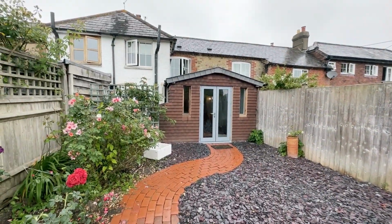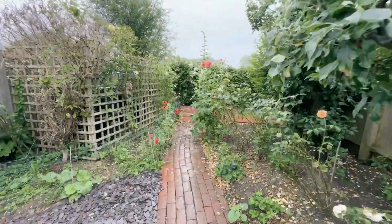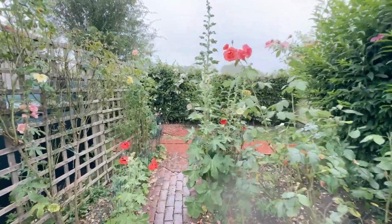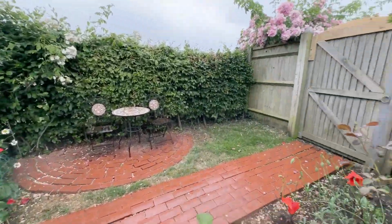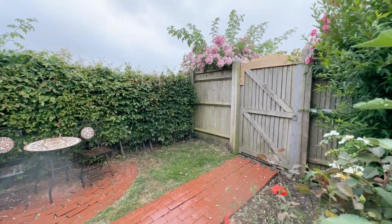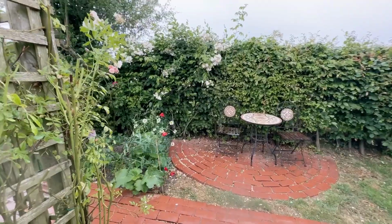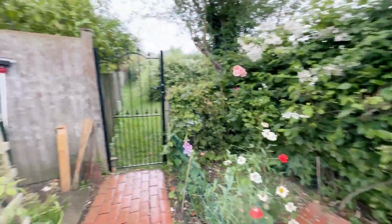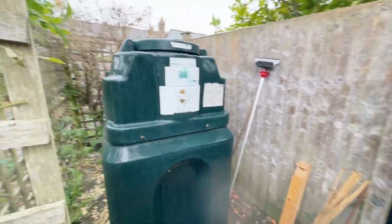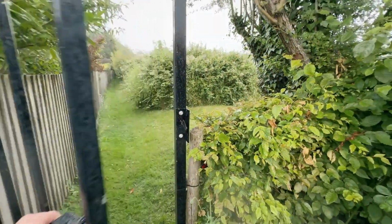It gives you a rear elevation just there. And at the back of the garden, it's really coming down now. So the neighbour does have an access across this pathway here, which is fairly standard for this age of property, just to get bins in and out and things, but actually just a nice extra place to sit out. There's the oil tank for the house, and this is that gate I showed you earlier.